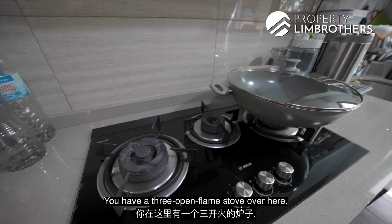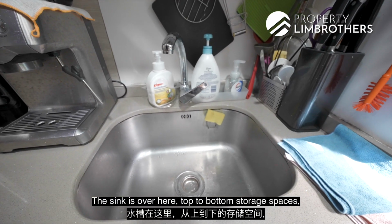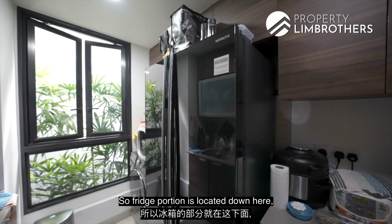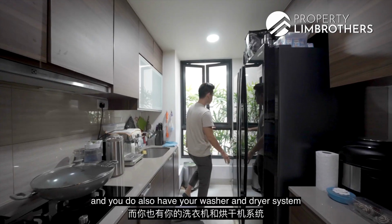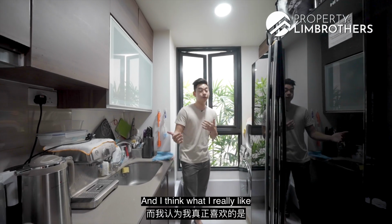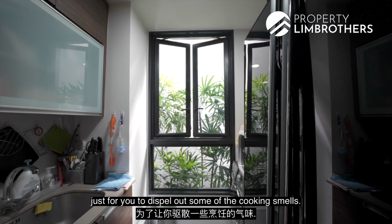You have a three open flame stove over here, as well as an oven that's installed below. Your sink is over here, with top to bottom storage spaces, as well as an additional island for you to do your meal prep. The fridge portion is located down here, and you also have your washer and dryer system located down in this portion. What I really like about this kitchen area is that you have this window portion for you to dispel some of the cooking smells.